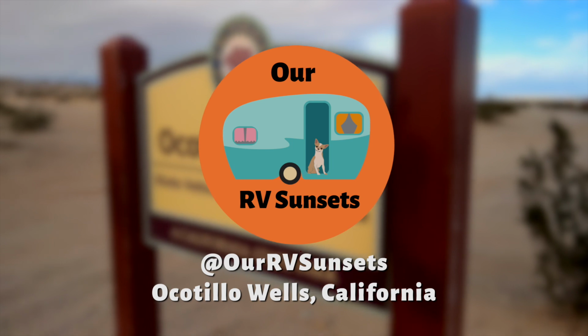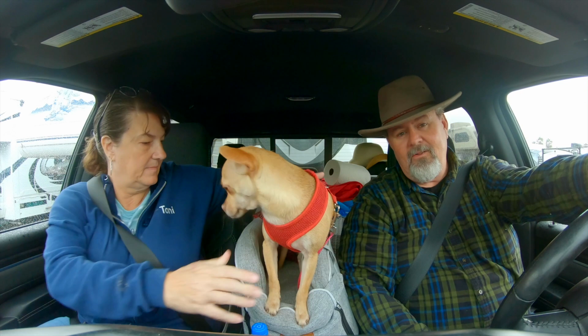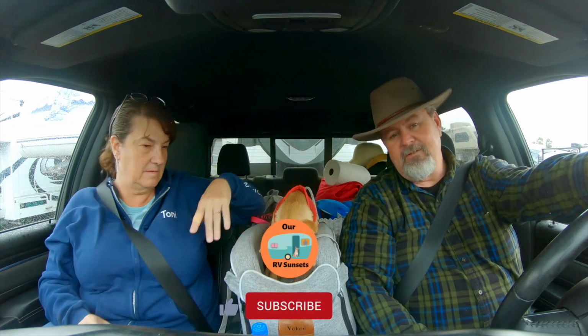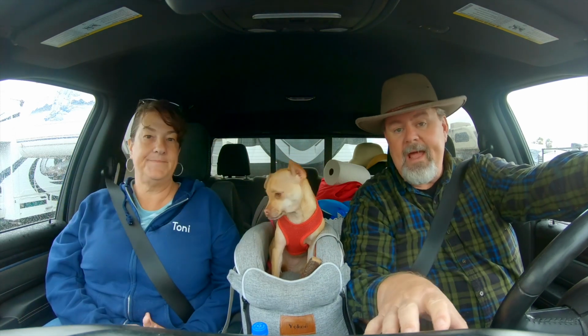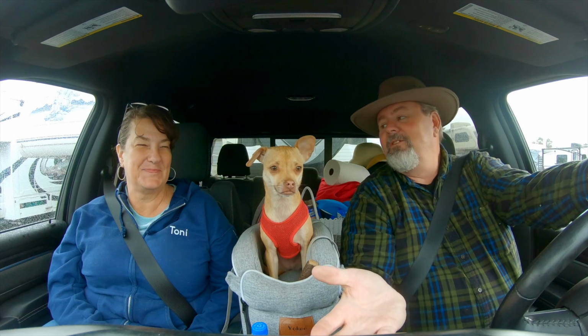Folks, it's time to go see how well the 2500 RL Imagine does boondocking. This is a stock Imagine 2500 RL. We only have one lead acid battery in it, and so many people have said, no, you're crazy if you go out there with just one lead acid battery. We're always up for a challenge, right, Tony Tell?